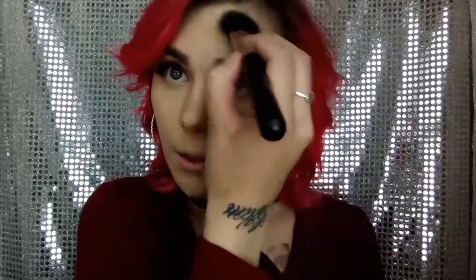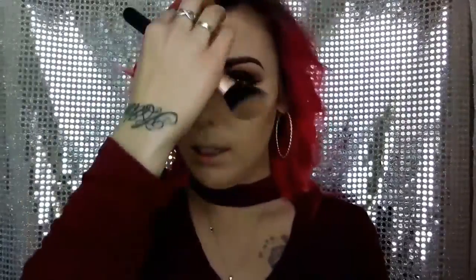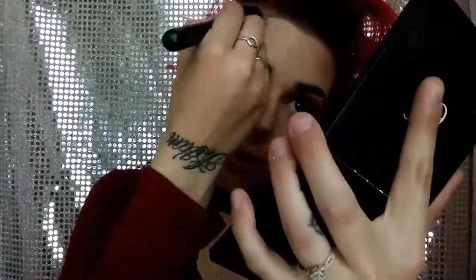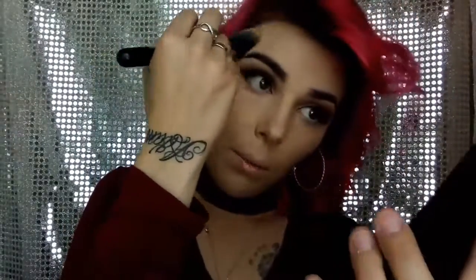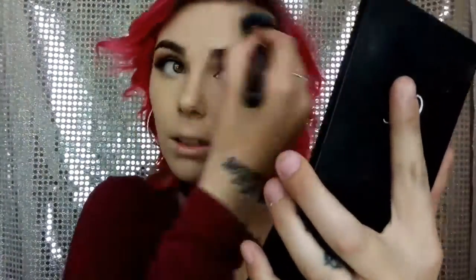And then I'm also going to get up here on my forehead. I don't have a big forehead, at least I don't think so. And that's normally to make it look a little smaller, but I just like how it looks. Oh, this hair, it's just not staying. And then I'm gonna, goodness, I just can't.